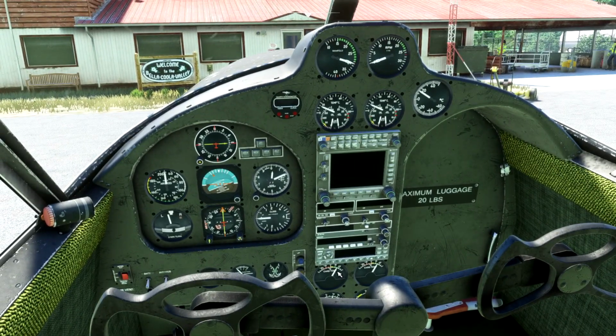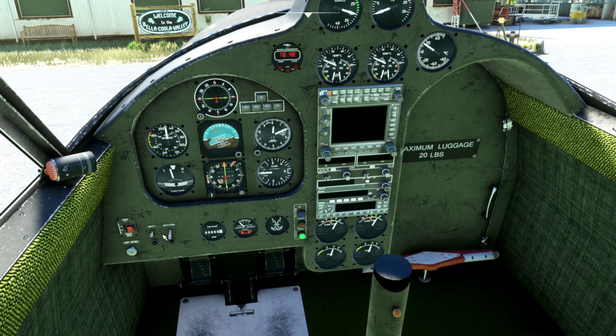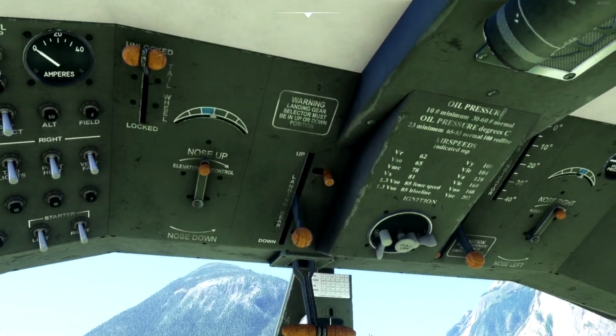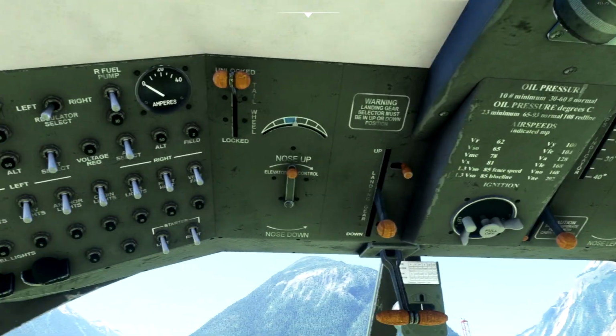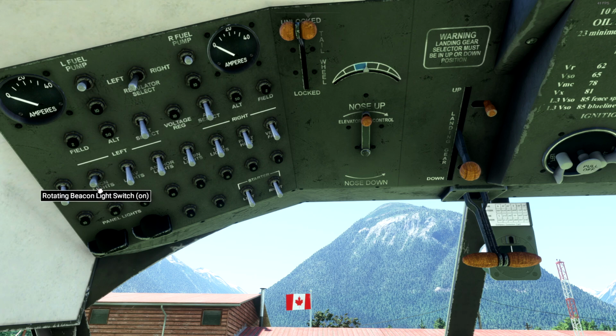So let's start this baby up and take her out for a little spin. We'll take her out to the water and we'll take her around. Now, again, haven't read the manual because can't get the manual. So, parking brake is on. Let's look to the overhead. Let's get our fuel pumps on. So alternator. I need to learn the plane myself while I'm sitting here talking to you. Beacon is on.